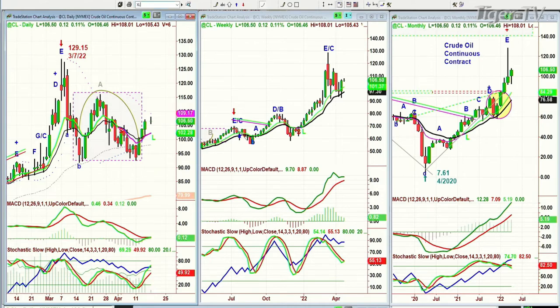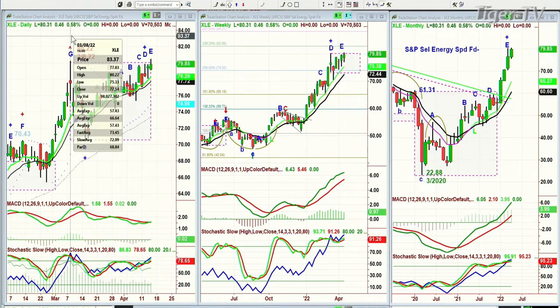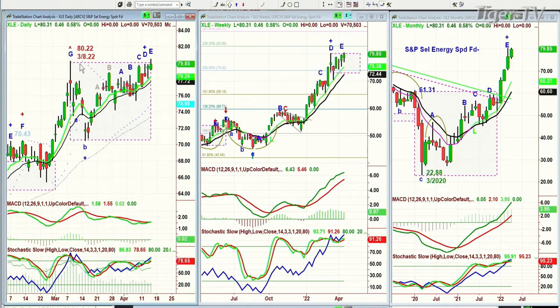Oh, XLE, yes, good question. XLE has gone to a leg E, just as gold, the GDX, did. But look at the difference, 80.22. This is my rule of thumb for the large rectangle formation. You can come look, there's a dreaded H pattern. It failed and went down to a low after that 80.22. Is that still the price? Because it's a continuous contract. Yep, 80.22 on the 8th of March.